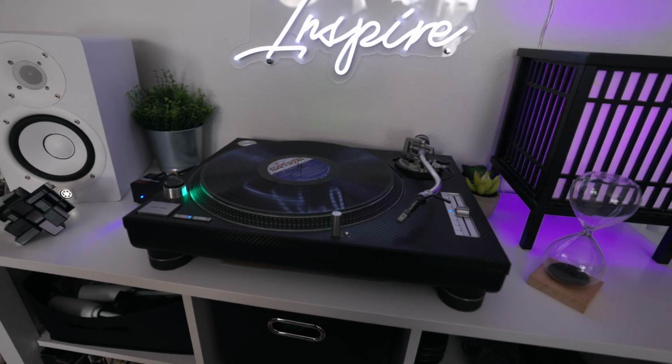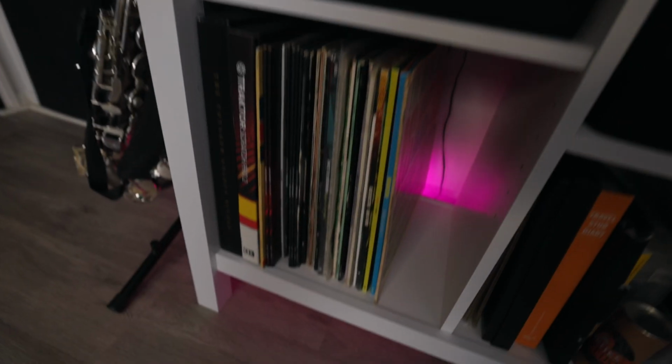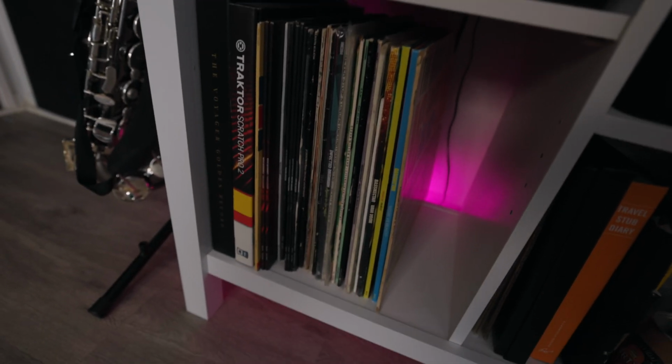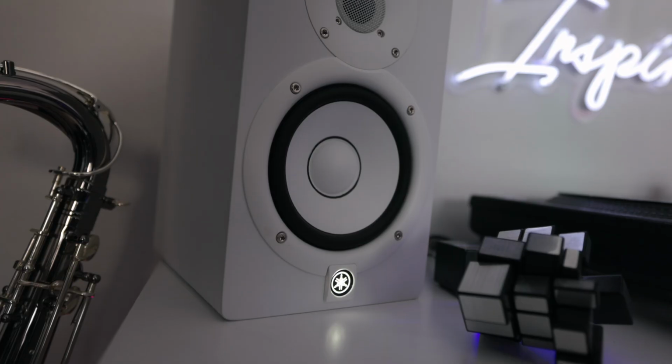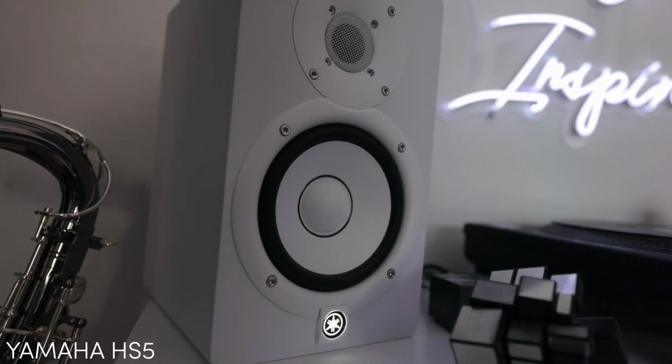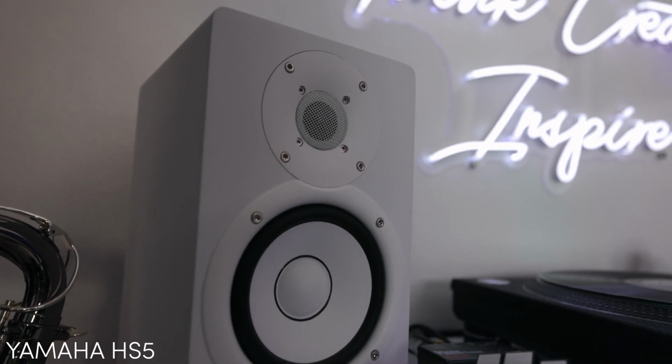And yeah, it's here, but if I want to, I can run RCA out over to my system and I can sample. I got some records down here that, again, I just kind of listen to, but some stuff is good for sampling. And then this is just an HS5. This guy is mainly just to play music from the record player.